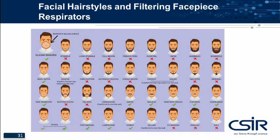A respirator should have a tight seal against the face of the person that is wearing the respirator. So if you have facial hair that might possibly compromise the seal of the respirator, you are potentially not adequately protected. So it's very important to ensure that the facial hair should be shaved in such a way that it does not compromise the seal of the respirator that you are wearing.